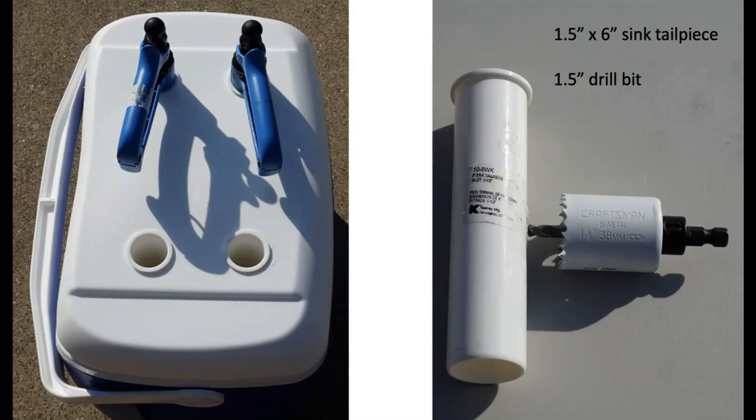And then just get a 1.5 inch by 6 inch sink tailpiece. This is the drain pipe underneath your kitchen sink. You can slide that in the hole, and then it works perfectly to drop those syringes in. Do be mindful that the drain pipe that goes under a bathroom sink is 1.25 inches, so that's a little too small. You do want the 1.5 by 6 inch sink tailpiece, and that works great.